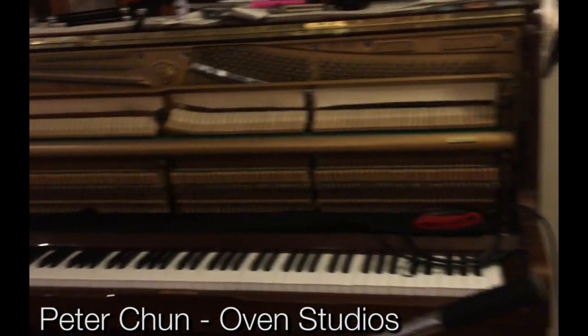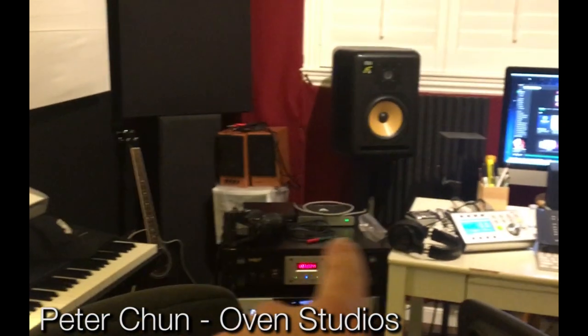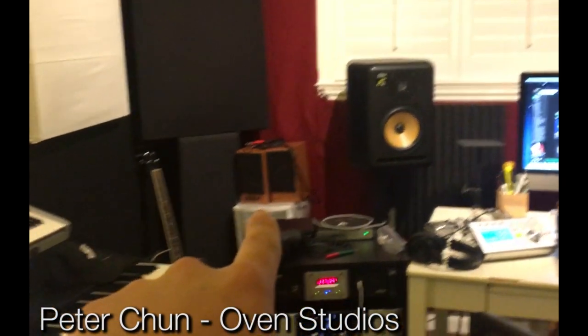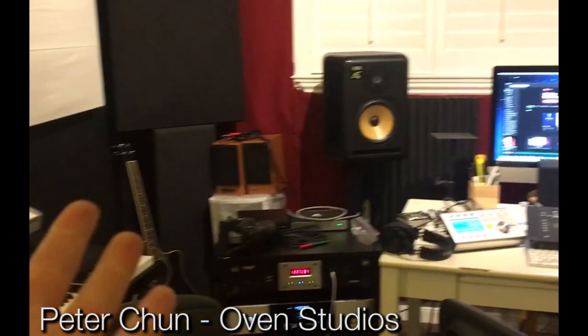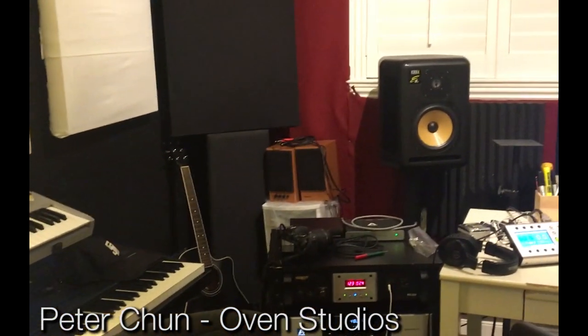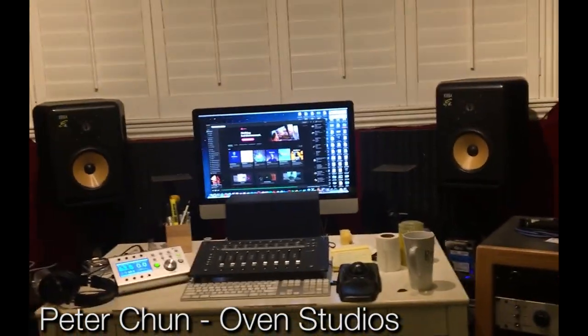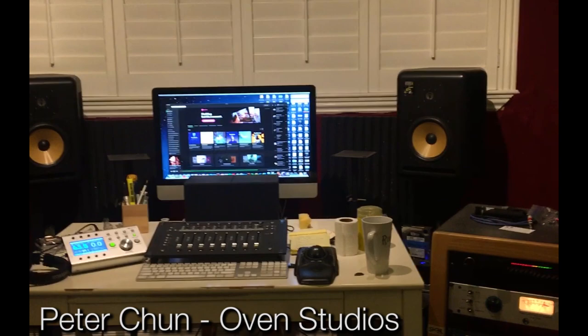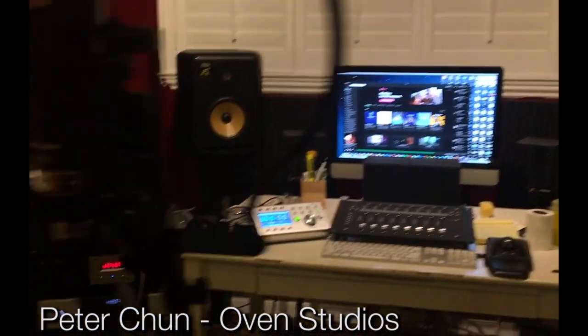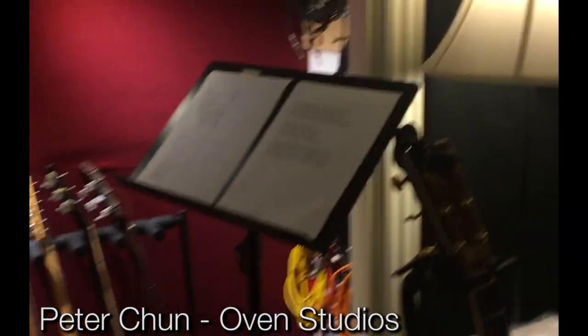I have a lot more stuff, but it'll take forever explaining everything. And there's my second monitors. Basically, those are my computer hi-fi speakers that I reference off of. I mainly mix on the KRKs because I really know how they sound and I really love how they sound in this room. So I don't need a second alternative monitor, but they're sitting there for now. So yeah, this is my home studio.